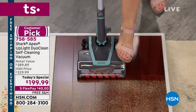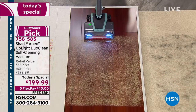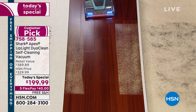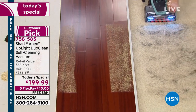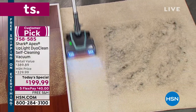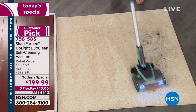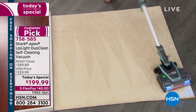If you want to get that, the other thing is, I love that light. I love how easy it is. I love how I don't have to vacuum twice. You ever have to vacuum twice? Look at that. I am all done. And I'm gonna go from here to a carpet. I don't have to change a setting. I don't have to say, oh, am I on carpet? Am I on hardwood floor? Am I on laminate? Do I have to put it on this thing? Do I have to put it on that thing? You don't have to change any settings. You're just gonna jump in.